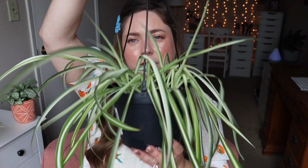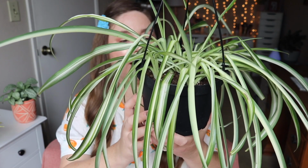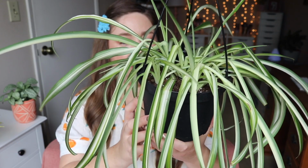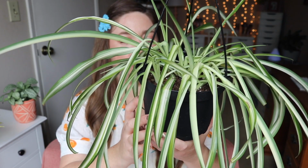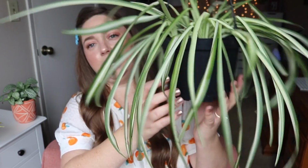So let's start with where this started. In my last plant haul, I bought a hanging plant, and then I bought another one. So this is the other hanging plant that I bought. How freaking cool is this? This is called the Chlorophytum. And I just thought it was so cool how it was spilling over.